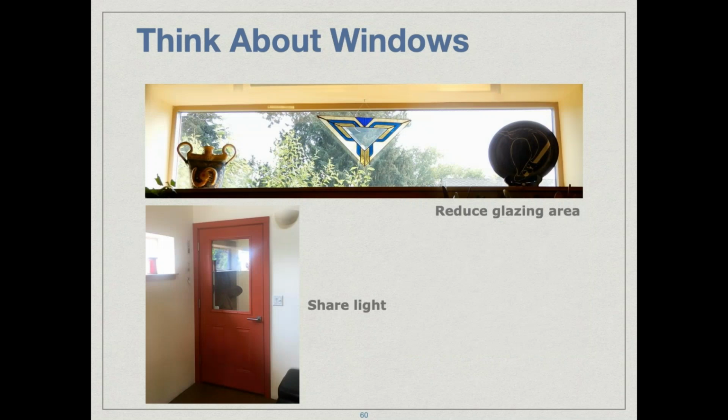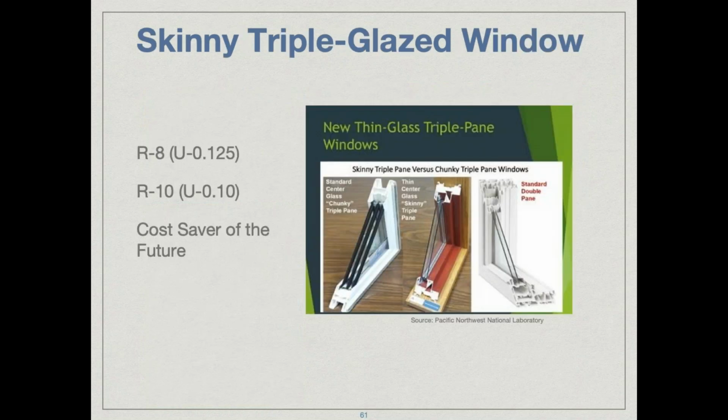So you can reduce the glazing area. You can make sure that those windows are really effective in terms of sharing light. Now there are some products coming out that deserve to be mentioned. There's a new R10 window on the market. It's actually using 2 panes of glass. It's a sealed double pane unit, so they're getting an R10 without using triple glazing, and that makes the window not only more affordable, but also a lot lighter and easier to handle.